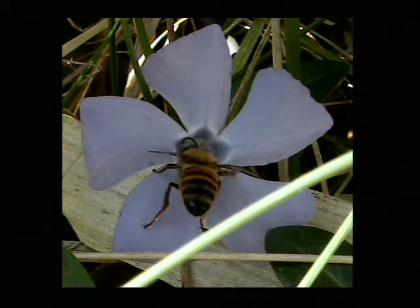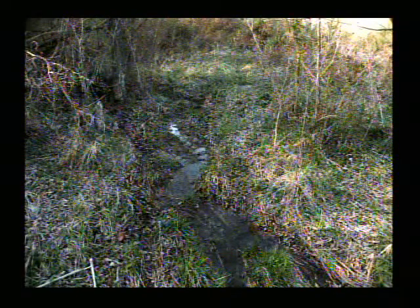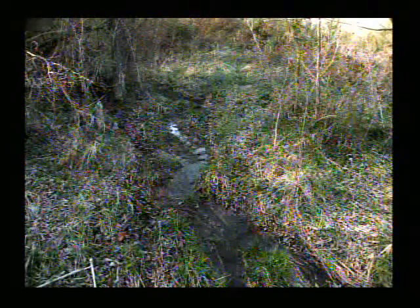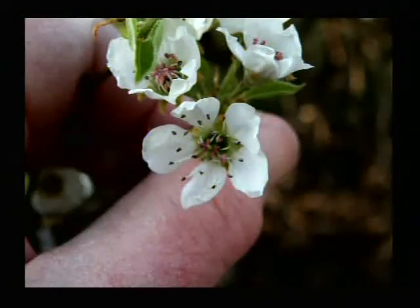That's a vinca flower. And, well, we've jumped ahead to World Peace Wetland Prairie Flow Area, which I've shown you before to point out how important it is to hold the water where it falls and let it soak in, even on these small streamlets in your own yard.